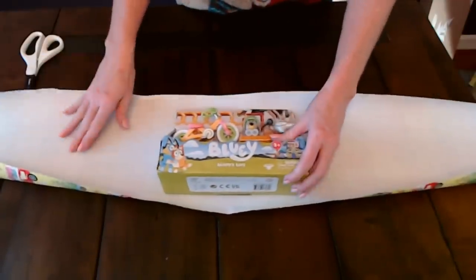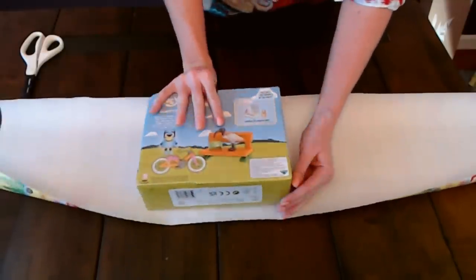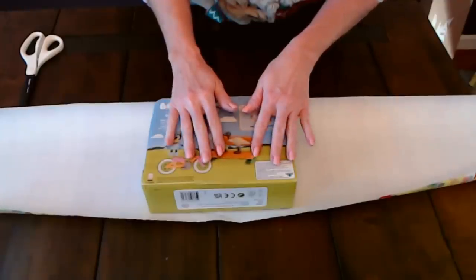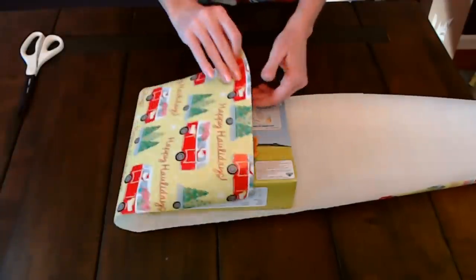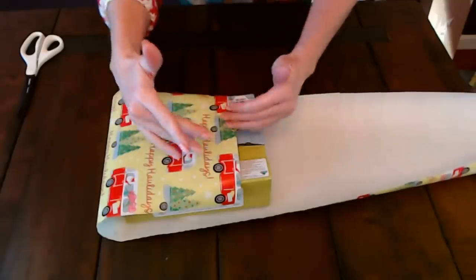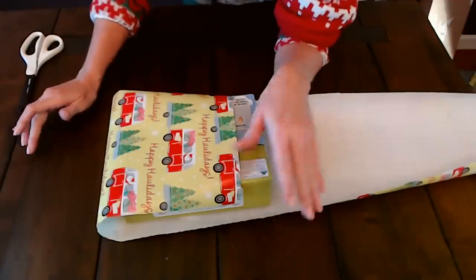Okay. Let's turn it this way. I like to face it this way so that the seam of the wrapping paper will be on the back of the package, not on the front. It would be cool if I had the wrapping paper kind of going the same way as the present, but I promise you that the kid is not going to care.